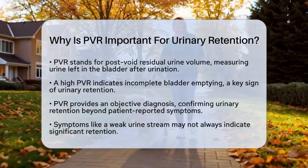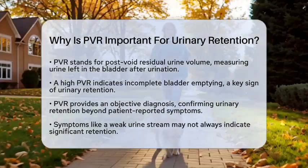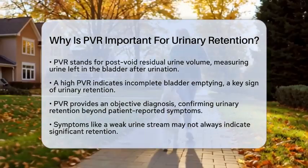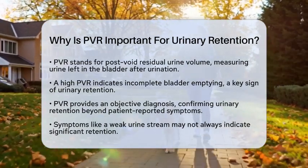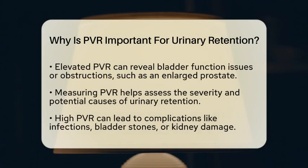Understanding why PVR is important involves a few essential points. First, it provides an objective diagnosis of urinary retention. While patients may report symptoms like feeling like they haven't fully emptied their bladder or experiencing a weak urine stream, these symptoms can sometimes be misleading. Some individuals may have significant retention without any noticeable symptoms. By measuring PVR, healthcare providers can confirm urinary retention accurately.